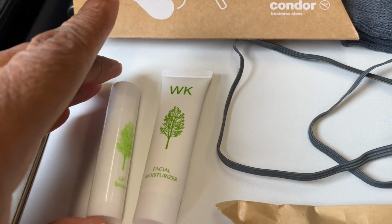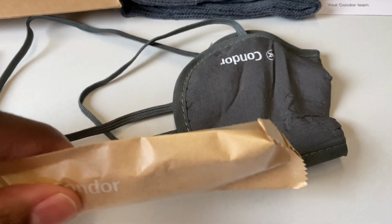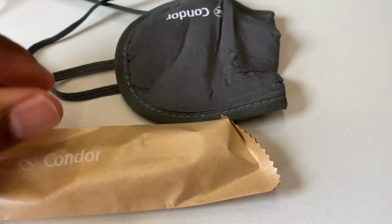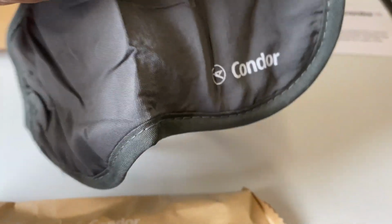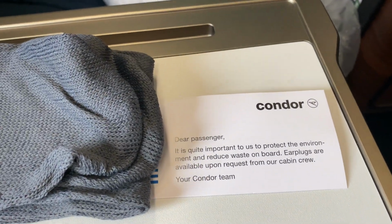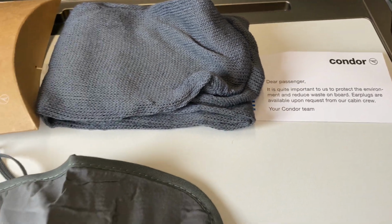So the contents, you have lip balm, facial moisturizer from WK. Not sure who the brand is. Got toothbrush and toothpaste in this pouch. You have an eye mask, socks, and if you need earplugs, they're available upon request from the cabin crew.